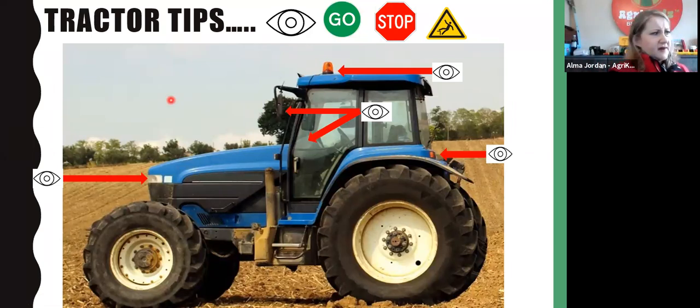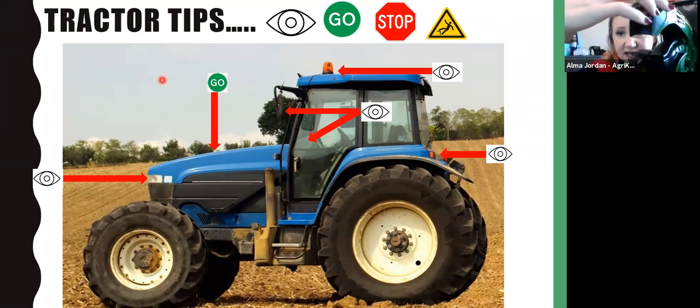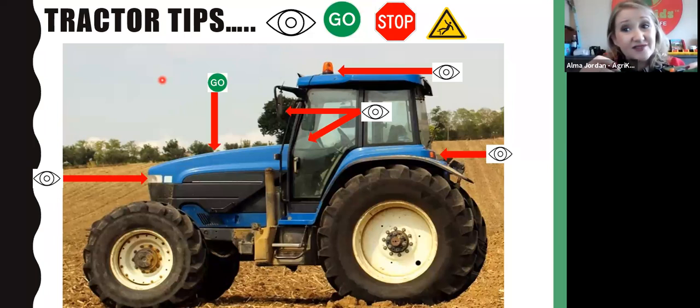So let me see, we have lights, check. Beacons, check. Mirrors, check. And what else? Oh yeah, the windows. Keep them nice and clean. Now, to make our tractor go, what do we need to make our tractor go? Oh yes, underneath the bonnet, what do we have? We have the engine, don't we? Inside there. And that's really important.